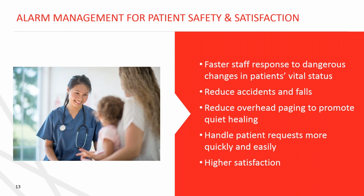Imagine that you hit your nurse call button for help to the restroom and no one answers. Eventually you'll give up and probably just try to get up yourself, which could lead to a fall or other accident, prolonging your stay in the hospital. Even in low-risk situations, alarm management can improve the patient experience and provide a better healing environment.